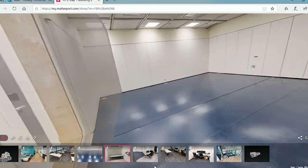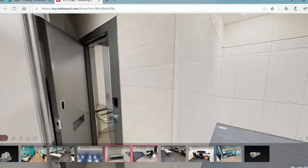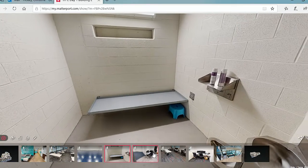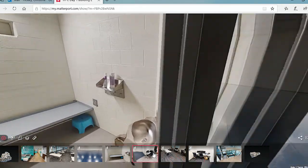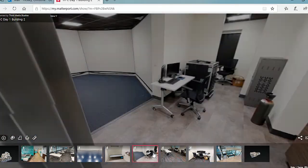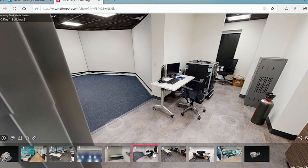On the left side of the room, we have an authentic jail cell, providing training for corrections officers on how to properly secure, search, and detain an inmate. The most technologically advanced room is the video simulator.